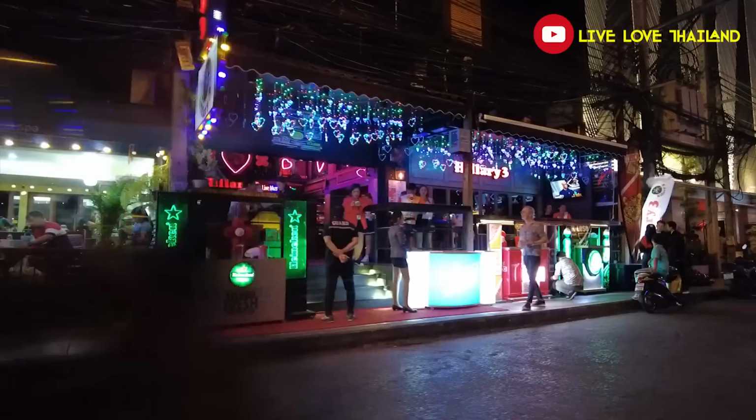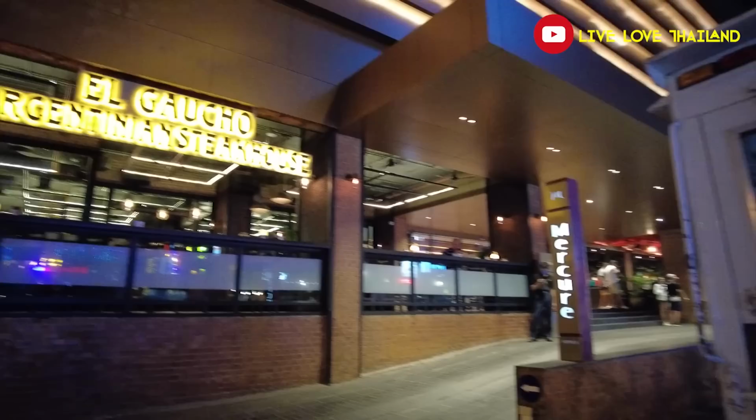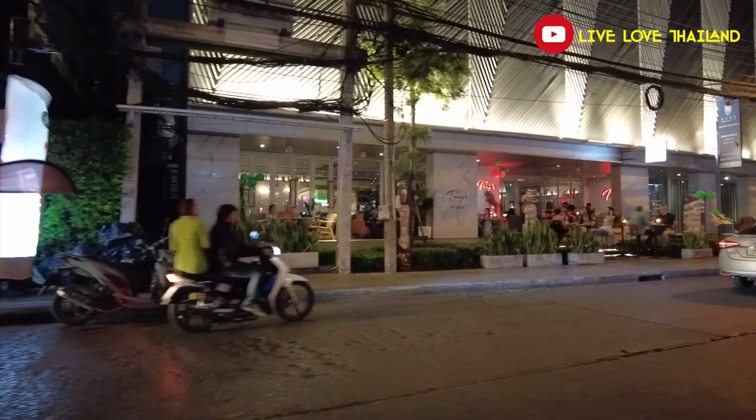In this Soi you have two Hillary bars, a good place to have some beers and play pool. There are lots of Hillaries in Sukhumvit, some of them are in Soi 4. Also you have a nice place to eat Argentinian steak next to Merkur Hotel. And at the opposite side, as you can see, a place to eat pizza. You will never get hungry or out of options in this street.